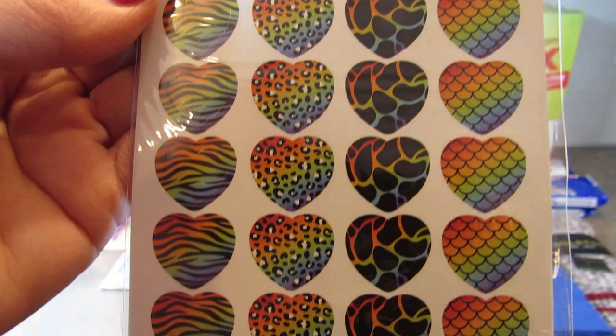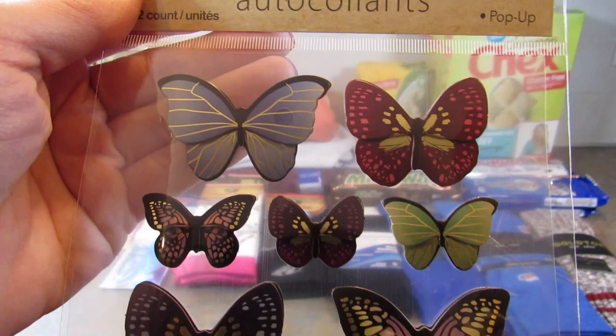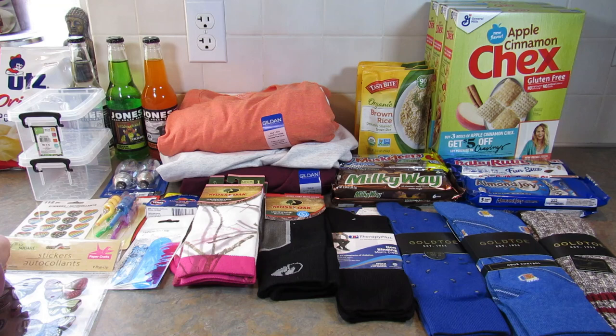And then I got two of this one because, look at it, you get 12 stickers, you get a 12 count. Aren't they beautiful? They are so pretty. So of course I got two of those. I love them. And you can't even see them because of the lighting.